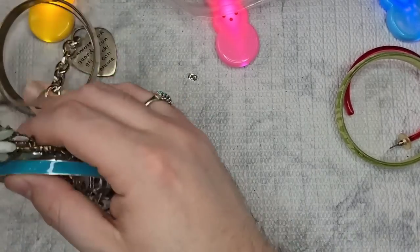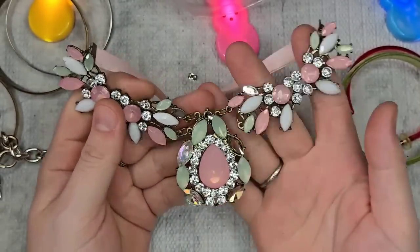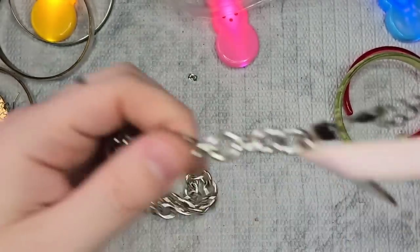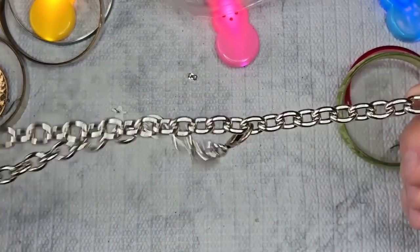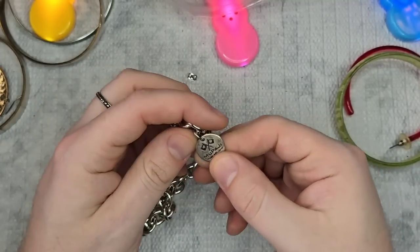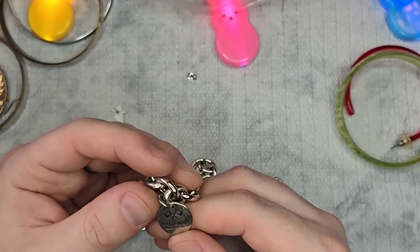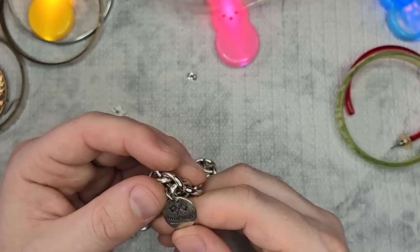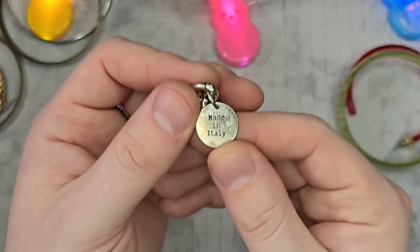I will give a price on all the craft jewelry, the pieces that I say are craft. Like this will also be going into craft. It has missing stones. So yeah, anything that's craft, I will give a price at the end. This says made in Italy. M-U-P-A-J-I, made with love, made in Italy.